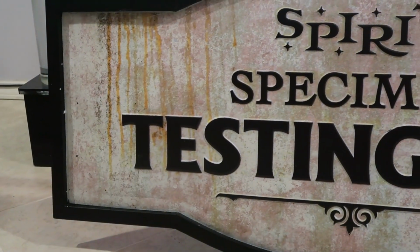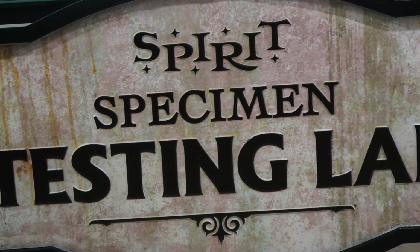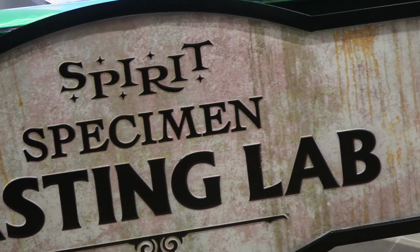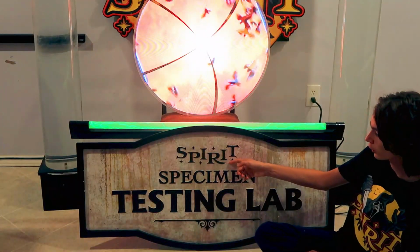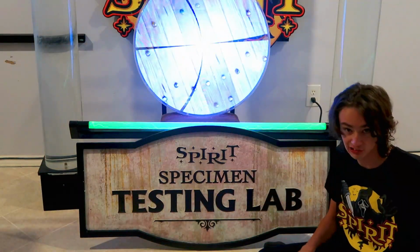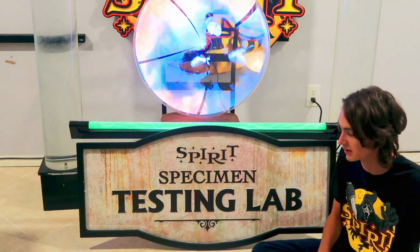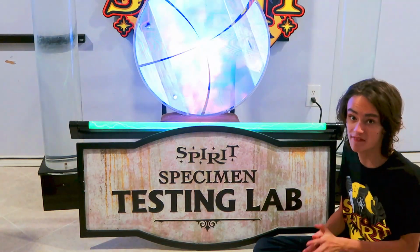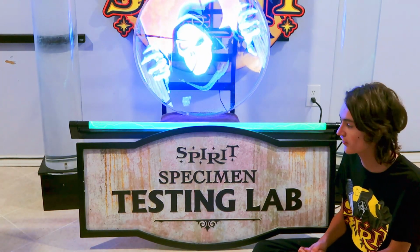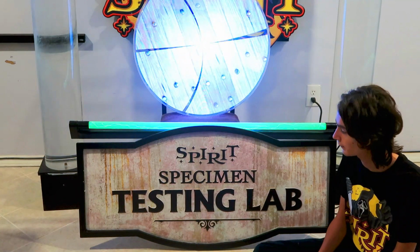This one is slightly different just because it says something different, obviously. Specimen Testing Lab. It even has the same little metal design that the archway sign also has. Big Spirit logo. But I just love collecting the ISE signs every single year. I have so many of them. So I knew that I had to buy both of them this year just so I could say I do have the complete set of ISE signs. And they're just such a great memorabilia piece for some reason, in my opinion.